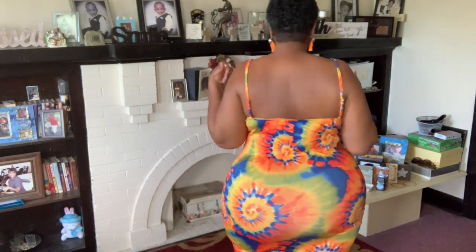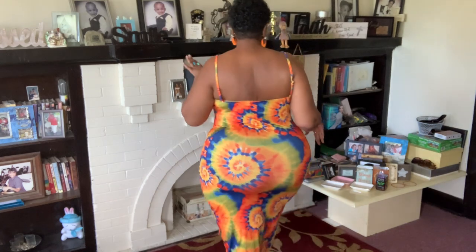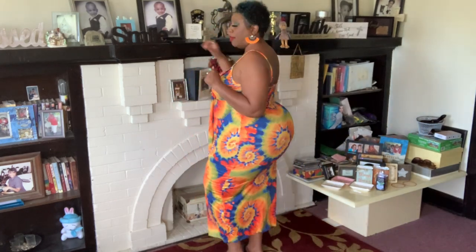And for me, I have to pull it up a little bit because I am smaller along the back side. But girl, I'm feeling it. I'm feeling it. It's cute. It's really, really cute. I just like the fact that it's not showing a whole lot. You know, it ain't real low cut right here.